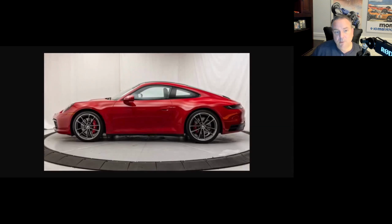This Carrera S, whether it's a two-wheel drive Carrera, rear drive, or the 4S, which is the all-wheel drive version, you can get these with rear axle steering. This car will wow you in performance every day. And oh, by the way, you can fill the front trunk up with groceries, and you got a back seat. So to me, this is the sweet spot in the range, the Porsche 911 Carrera S. This car has an absolutely incredible performance. You look at the 0 to 60 time, you look at the quarter mile time. I mean, the car is just absolutely insane in every way.